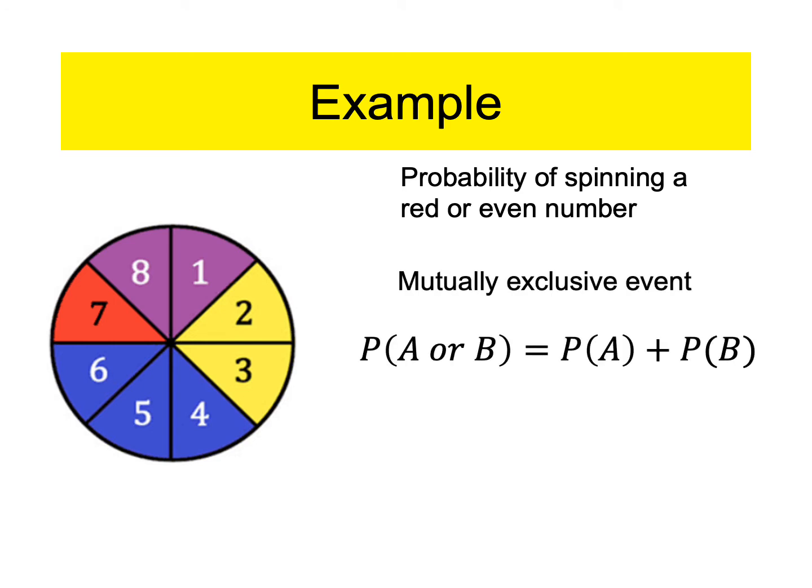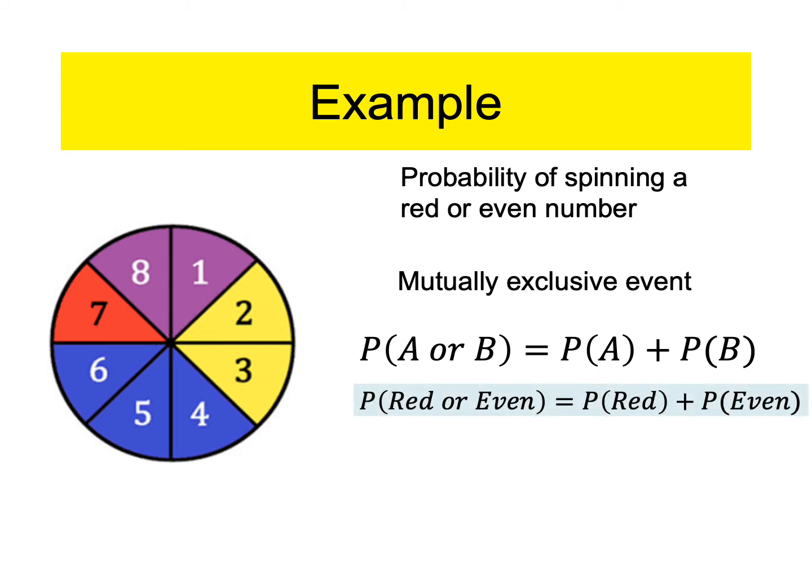So there's my formula. It says to find the probability of A or B, find the probability of A and add it to the probability of B. So what are A and B? A and B would be the two events. So read it again. The probability of spinning a red or an even number. Now I'm going to make this far more complicated than it needs to be. I'm going to write out the words. A now stands for red and B now stands for even. So the probability of red or even is equal to the probability of red plus the probability of even.